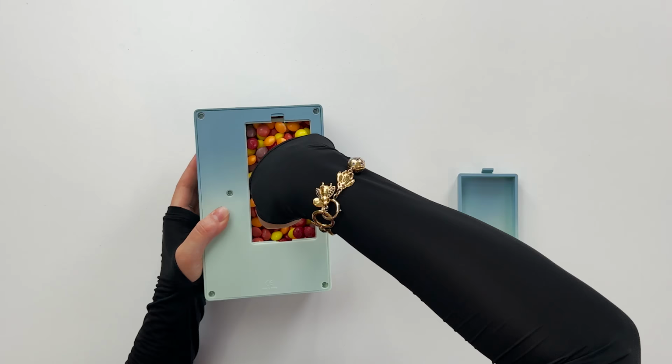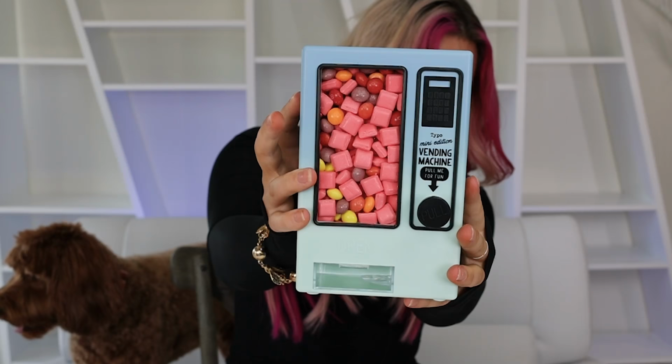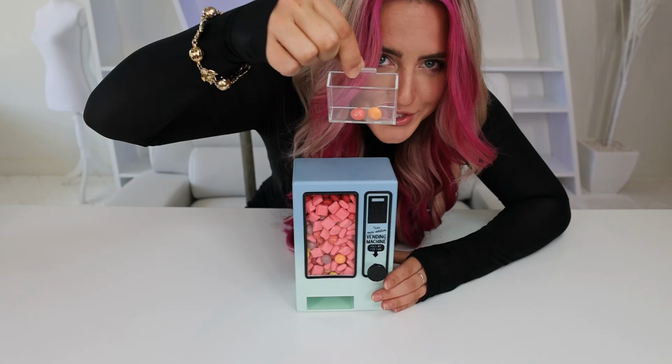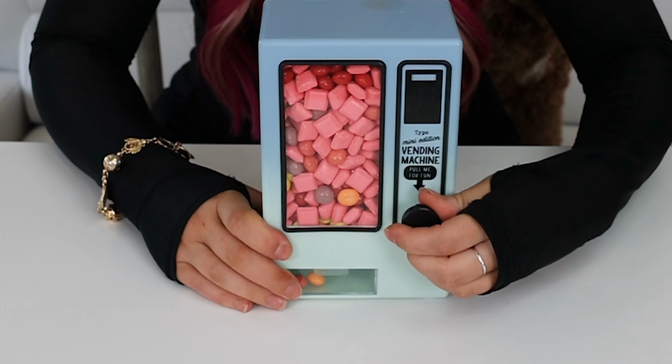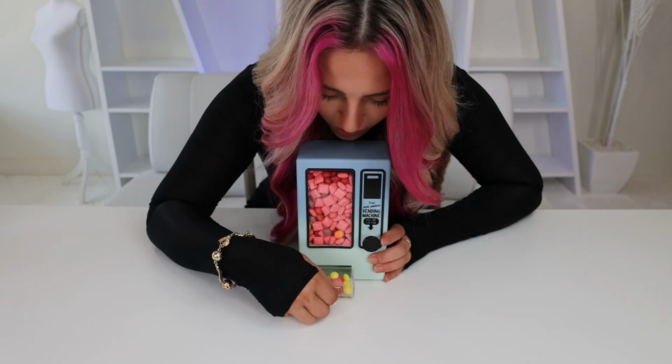Oh, you can only see the Starburst. Hang on, let me mix it. There we go. Cute. Okay, here we go. Please work, please work. Oh, 2 pieces. Oh, here we go. You just get like 1 piece of candy per pull. Oh, and even the Starburst made it through too. I'm gonna say it's a win. I feel like it went better for me than the person on TikTok.